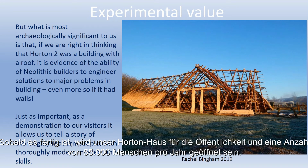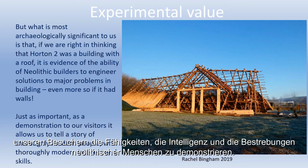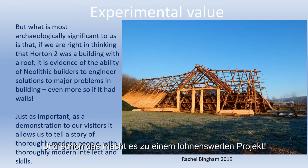Once it's completed, our Horton house will be open to our visiting public, who number about 55,000 people each year. We think Horton represents a great way to demonstrate to our visitors the capacity, the intelligence and the endeavour of Neolithic people, and that in itself makes it worthwhile as a project.